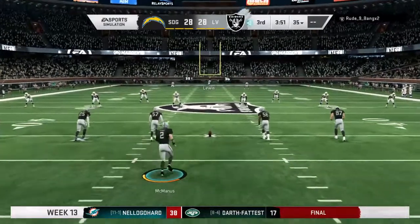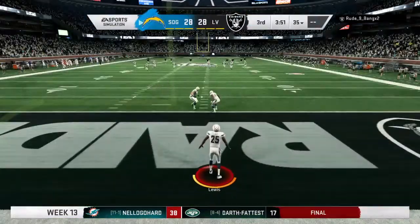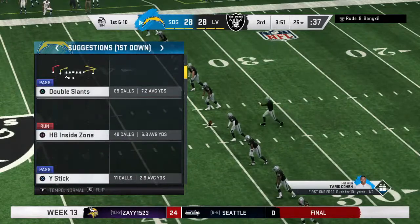Nothing separating these two teams on the scoreboard as the kick's away here. And this will not be returnable. It's out of the back of the end zone for a touchback.